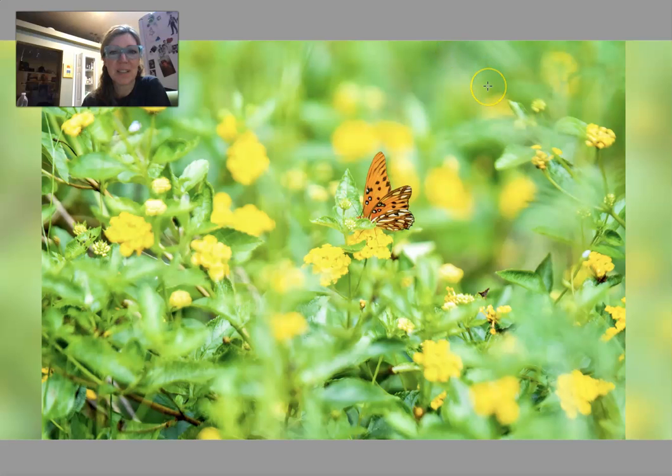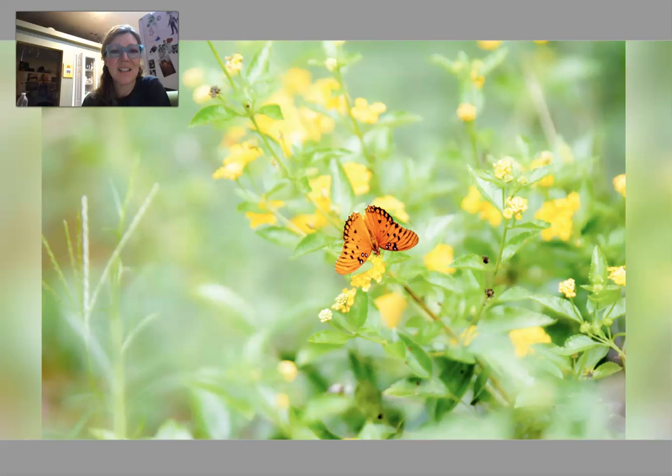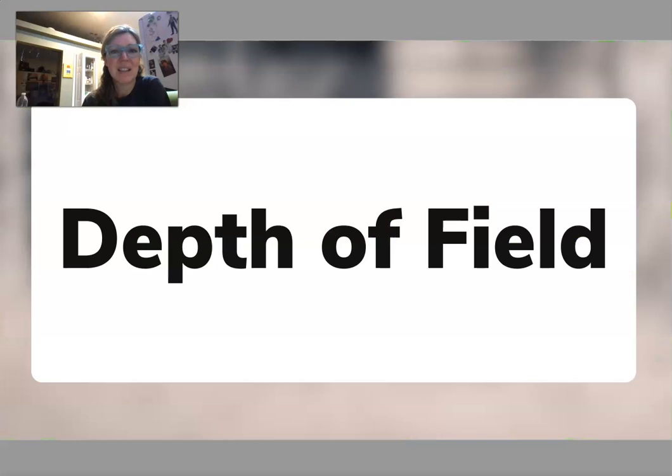And this one's really nice. And this one as well. And this one too. So very pretty. Nice category. And depth of field.